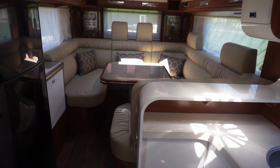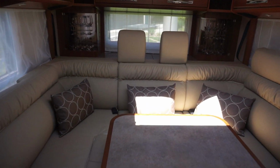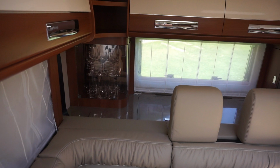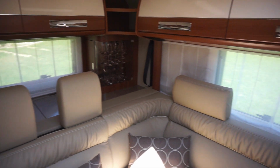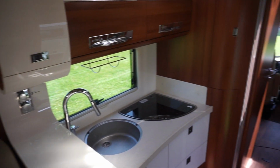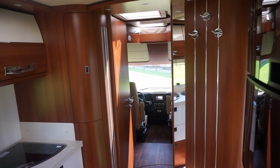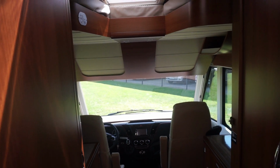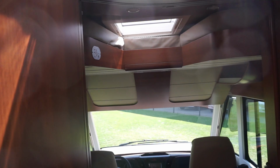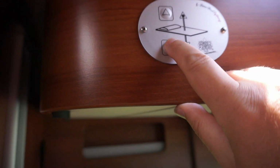Right, so get the idea. You've got this enormous lounge here at the back. And at the front, you've got the bed, which comes down. Now you've got the day position and night position, or the driving position and the night position, depends how you want to call it. The bed comes down via this thing there. So you press this.